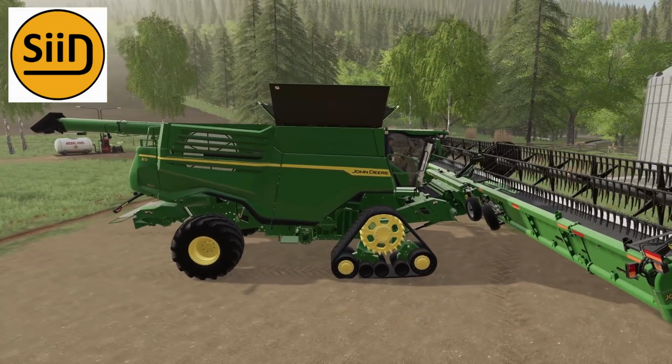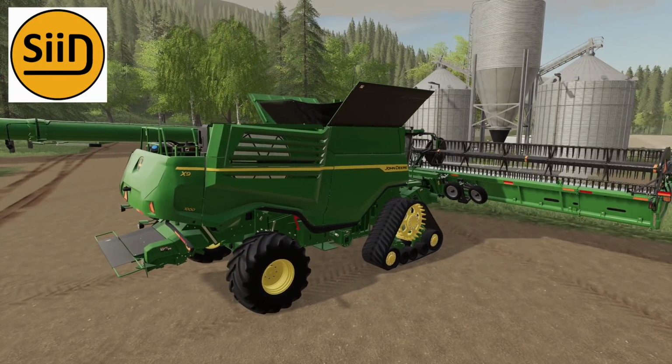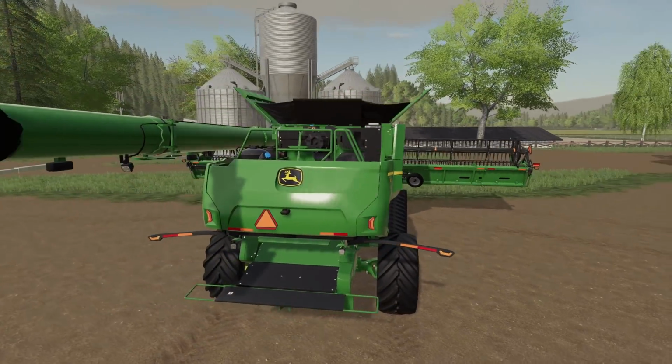Guys, we'll give this thing a shot. But Christmas has come early. The new X9 Combine. Go download it. Fantastic. Nice work, Sid.